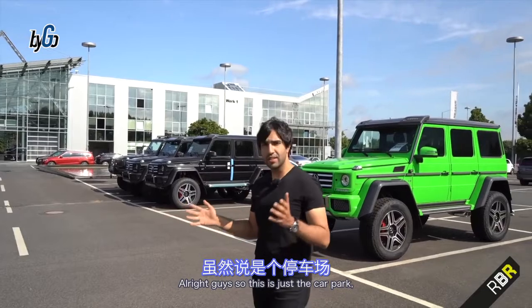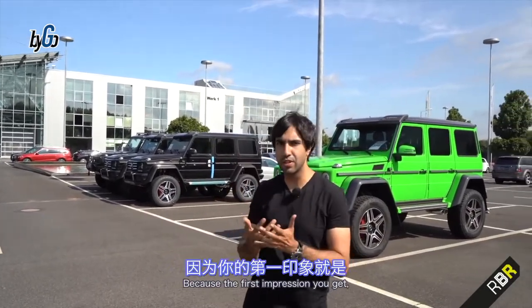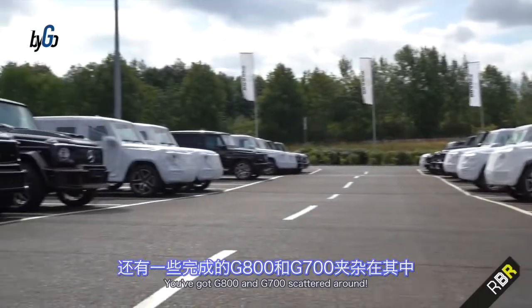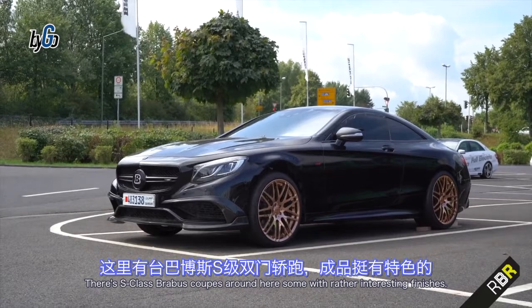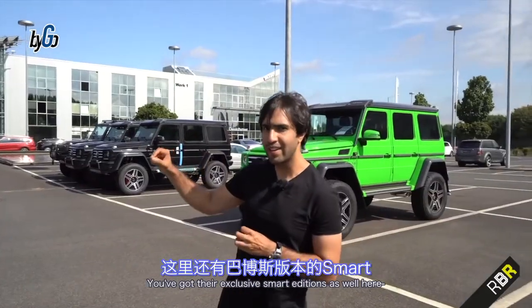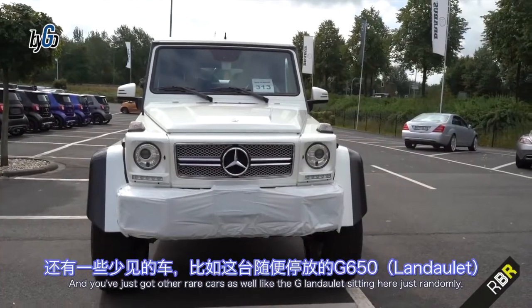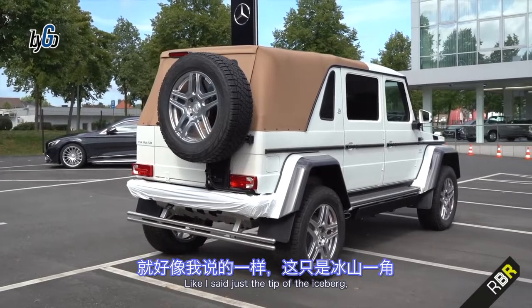Right guys, so this is just the car park, and it's like the tip of the iceberg, but that's what I want to show you because it's the first impression you get. You've got rows and rows of brand new G-classes waiting to be converted. You've got G800s and G700s scattered around. There's S-Class Brabus coupes around here, some with rather interesting finishes. You've got their exclusive smart editions as well, which are very rare and very expensive cars. And you've just got other rare cars as well, like the G Law Delay sitting here just randomly. Like I said, just the tip of the iceberg.